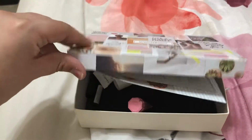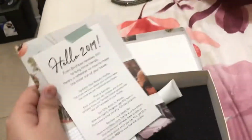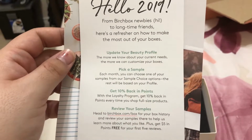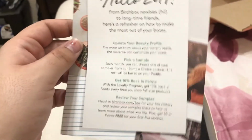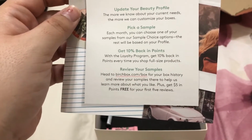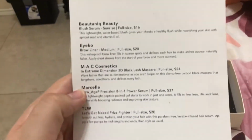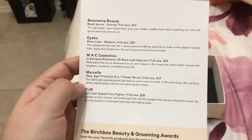So let me sit down. Okay, so I'll get my shadow. So let's open this baby up. Okay, so this is what's inside. So the first thing, we get this little flyer. It says, hello, 2019. From Birchbox newbies, hi to longtime friends. And then it just says here about update your beauty profile, pick a sample, and get 10% back in points. And then you review your samples and all that stuff. And then it talks about what I got and how much it costs. So this is basically all I got right here.